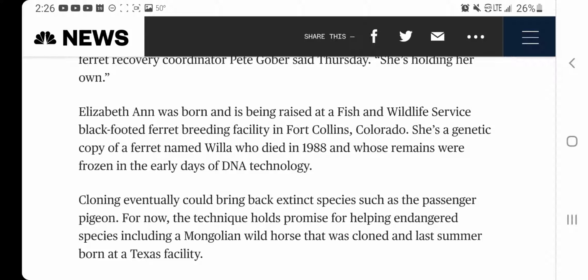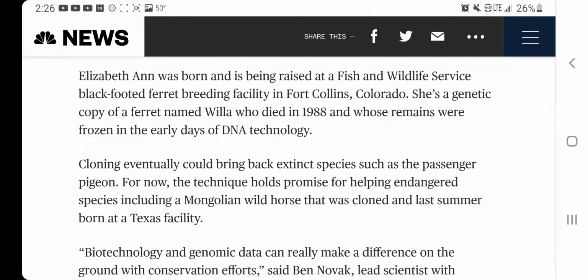This is so crazy, family. I already knew scientists could clone, but it really goes to show what's going on behind closed doors of independent facilities that have a lot of money for doing experimentation and stuff like that.